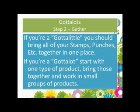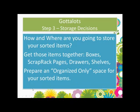Now, if you're got-a-little, you should bring all of your stamps and punches. So step 2, after you decide what you are, is to gather, right? It's our normal thing. You should bring all of your things together if you're a got-a-little, because you're going to do them all at once. But if you're a got-a-lot, you're going to start with one type of product, bring all of those together, and work in small groups of products rather than trying to do a lot at once.